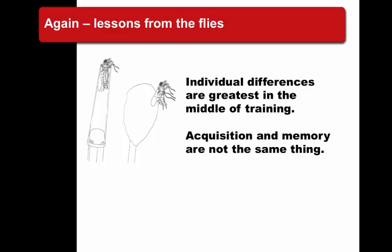I also want to point out that acquisition of knowledge and memory are not the same thing. All these flies could remember, but the memory may not last more than a short period of time, depending on how I space my acquisition trials. And this will have some relevance for the way we design our courses.